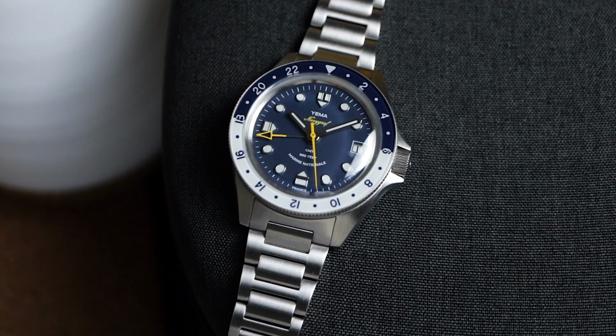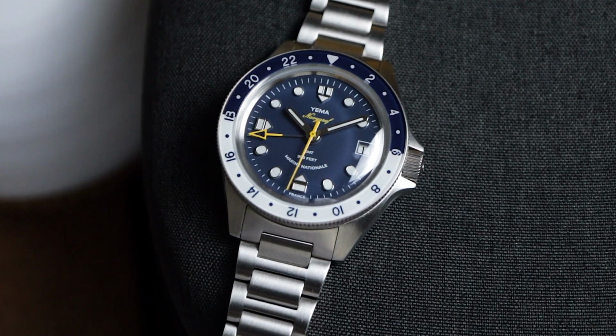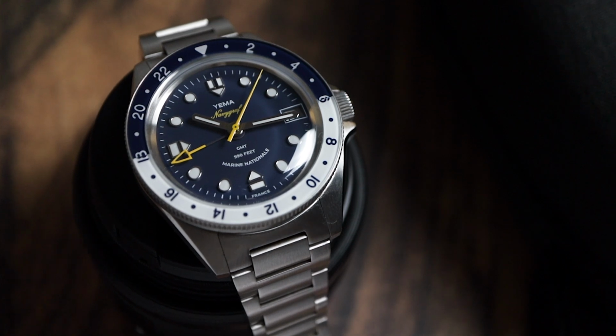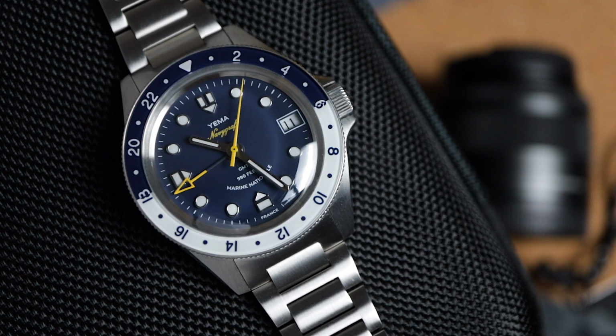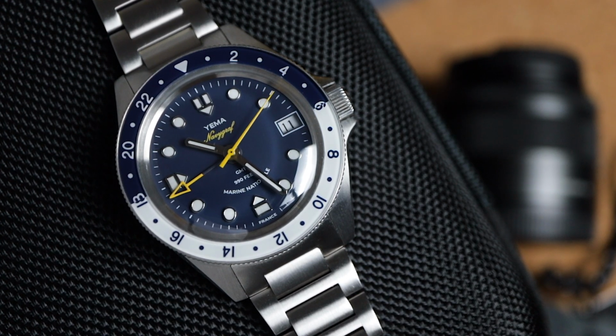From the moment I saw the first photos of this Navygraf Marine Nationale GMT, I just couldn't stop looking at it. By some stroke of luck, Yema actually agreed to loan me this watch for a review. So, is this watch as good as it looks, or is its beauty only skin deep?